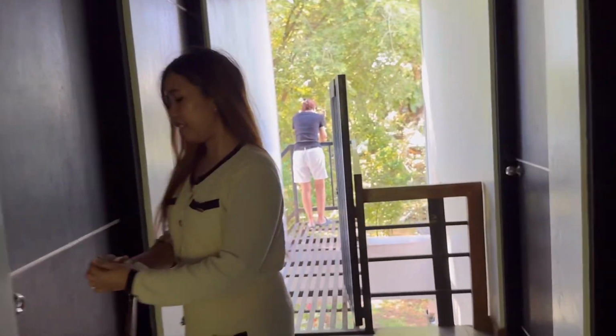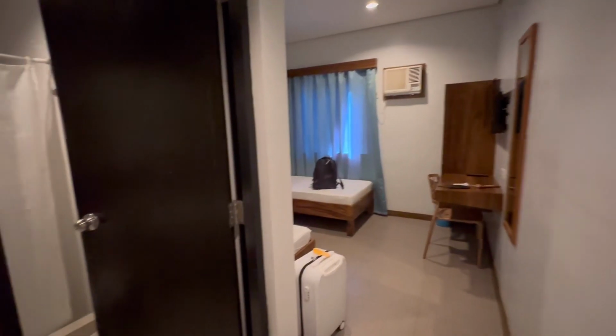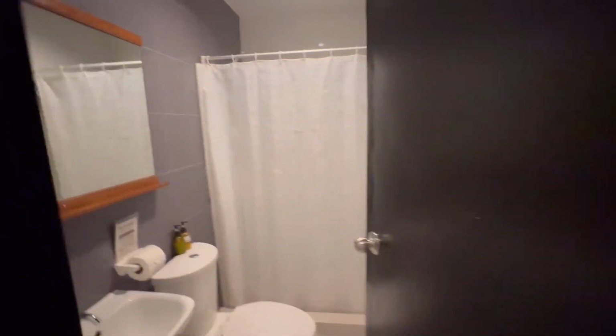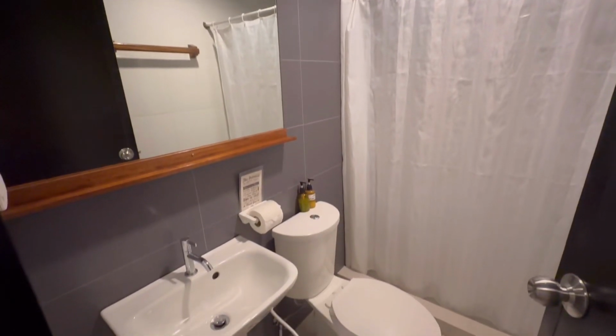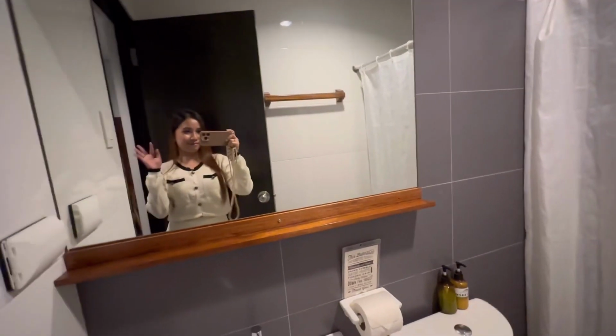So this is Acacia Garden Inn in Coron. And let me tour you around our suite room. So upon entering here, you can see on the left side the restroom. So it's clean, it's simple, straight to the point. I love that they have bidet, and they also have automatic heaters, so that's perfect, especially sa mga lamigin na katulad ko. I always need heater when I take a bath, lalo na kapag gabi, so that's very useful.